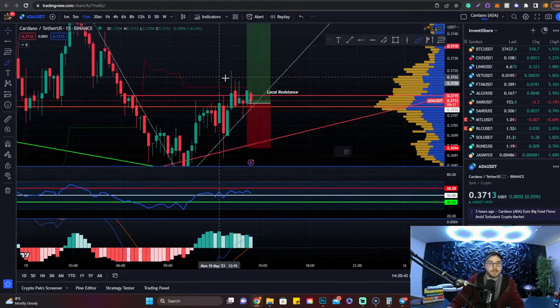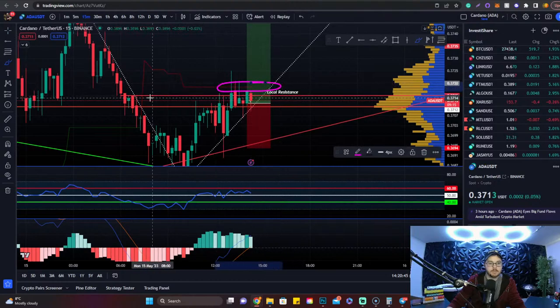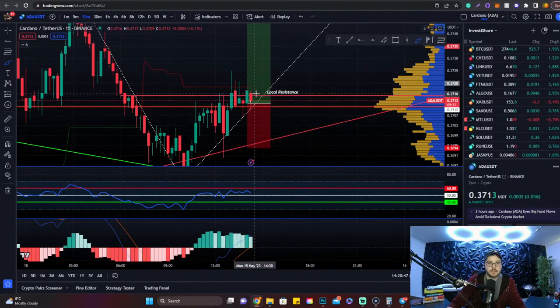Yeah, we just need to get above this area and then we'll see fast price action. I'll speed up this trade a little bit.